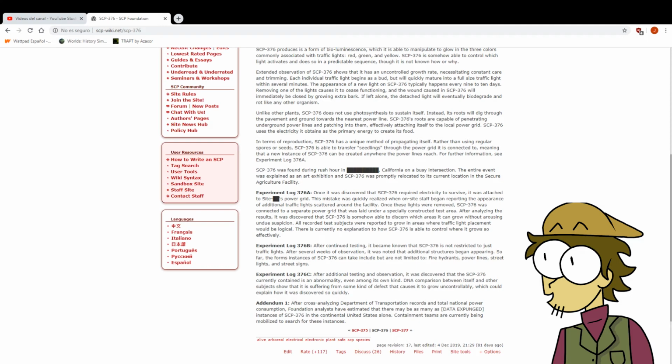All recorded test subjects were reported to grow in areas where traffic light placements would be logical. There is currently no explanation as to how SCP-376 is able to control where it grows so effectively. Experiment Log 376-B. After continued testing, it became known that SCP-376 is not restricted to just traffic lights. After several weeks of observation, it was noted that additional instances began appearing. So far, the forms instances of SCP-376 can take include, but are not limited to, fire hydrants, power lines, street lights, and street signs. Experiment Log 376-C.